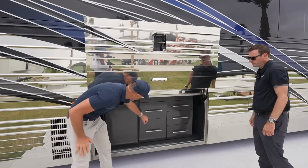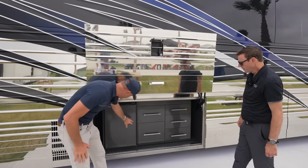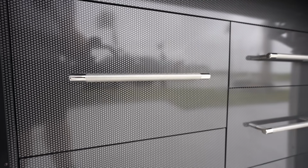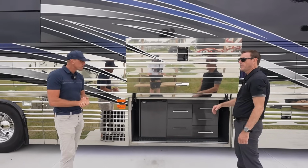Yes, sir. I really like that hardware too. It's got like a pattern, kind of a nice grip on it. And then what is this style? Not quite carbon fiber. It's carbon fiber look, but it has that look that can take some sun and some weather. So you can spray water on it, it gets wet, you can clean it off real easy.